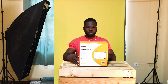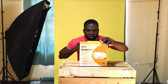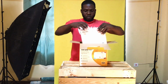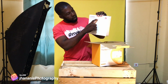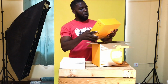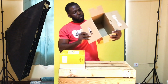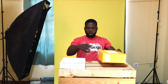So let's just go straight and unbox it. I can smell it. When you have a new device, that smell that comes with it. So this is one. I see Huawei Omni Antenna AF78. This is the Huawei 4G router B612 with an MTN starter pack. Okay, so that's all there is in this box. So let's put this somewhere, and then you can start.